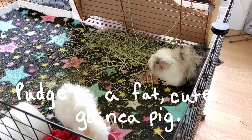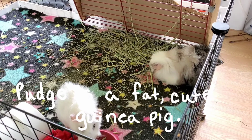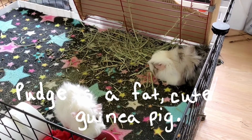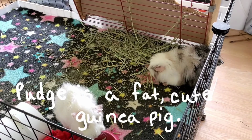You can also check this by seeing, could you interchange the words? So let's read it with the words reversed. "Pudge is a cute, fat guinea pig." Yes, you can interchange the words. And so those words independently modify guinea pig. You don't need one or the other to keep the meaning the same in the sentence. And so you do need a comma between those two words.